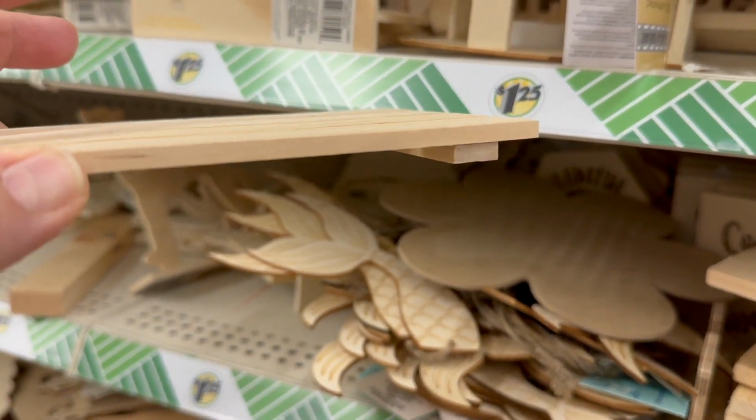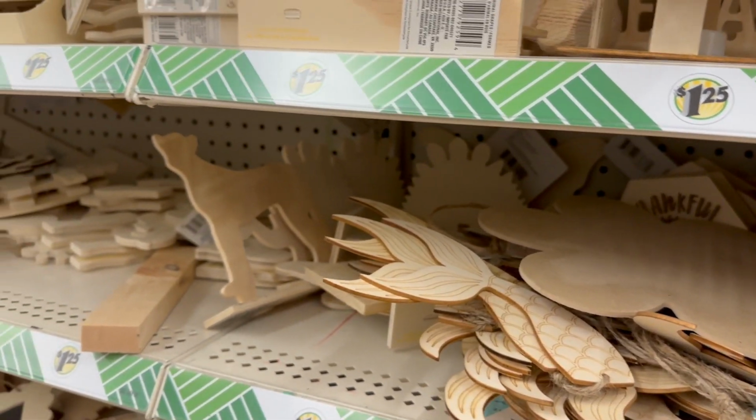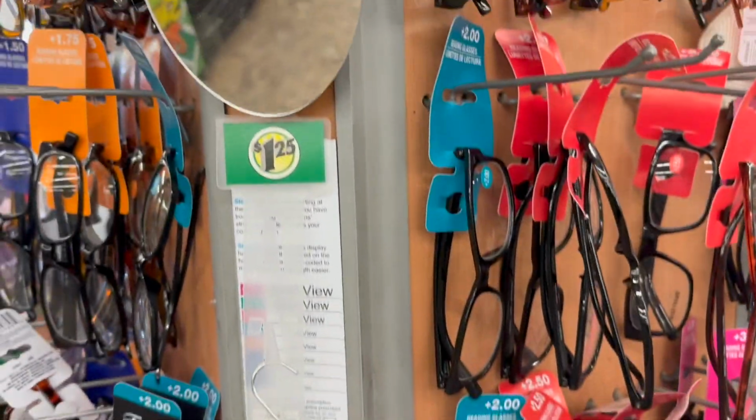So if you wanted to put that in the background and make like a pallet and stack some stuff on it, it's kind of a cool idea to have a little bit of a pallet. All right, so here's another idea too.